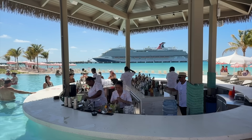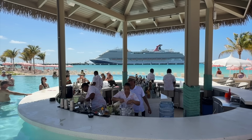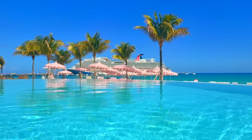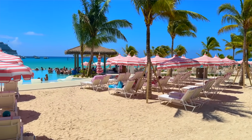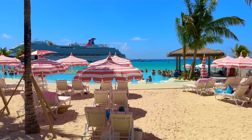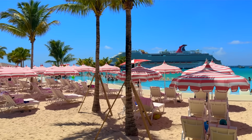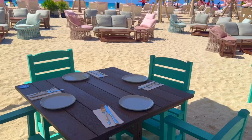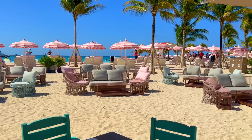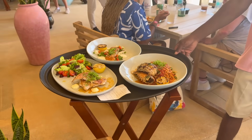Now, the entry fee, if I'm not mistaken, is about $99 to go into the Pearl Cove Beach Club. Gorgeous chairs and umbrellas, and there is a stunning infinity pool. Access at the time that I'm filming this is $99 per person. If you want something more inclusive, there is access which includes a beverage package for $139. And if you want an all-inclusive package with your access, your drinks, as well as an upgraded premium lunch, that is $179. In my opinion, this could really be worth it if you think of it a little bit like doing an excursion.